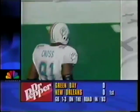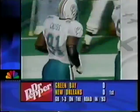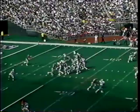In 6 plays that the Eagles have run, exclusive of punt, they've been sacked 3 times. That was a pretty good defensive series. Another 3 and out. Bubby Brister may be in here sooner than you think.